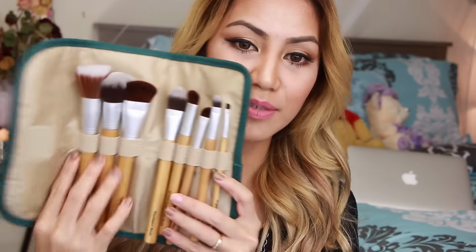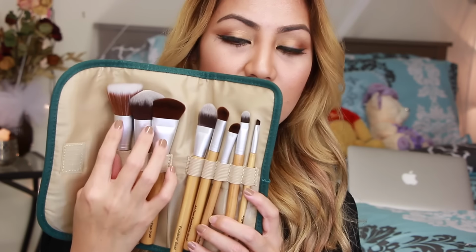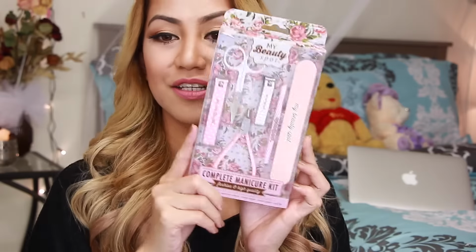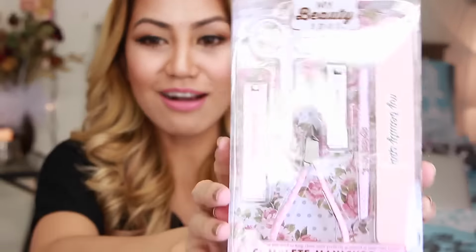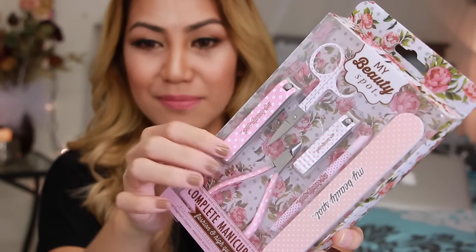And also I got a set of makeup brushes, which is currently my favorite, especially the all-purpose one. This one is more for blush, and this one I like to use to contour. So currently my favorite brush set. These are from Soho, and I also got a complete manicure kit. And again, the only reason I picked up this one is because of the packaging, because look how cute they are. They're floral with pink polka dots, and I love the packaging.